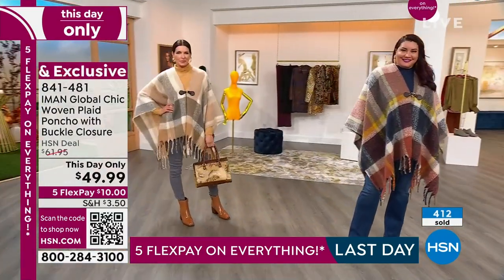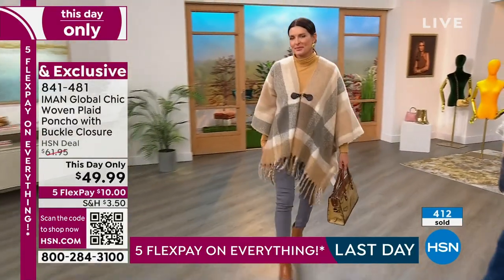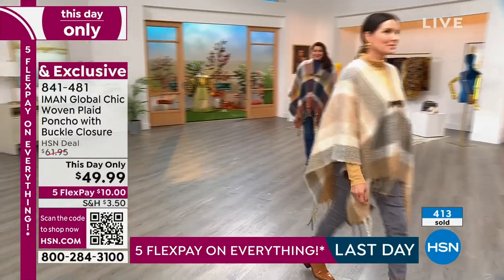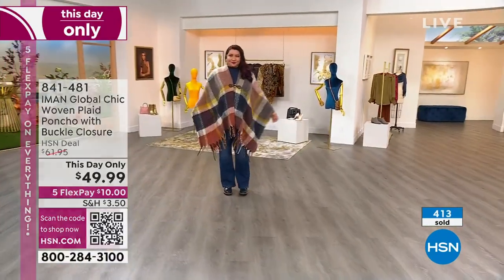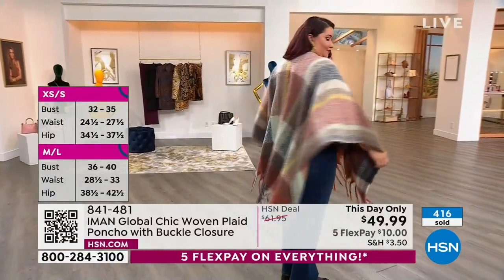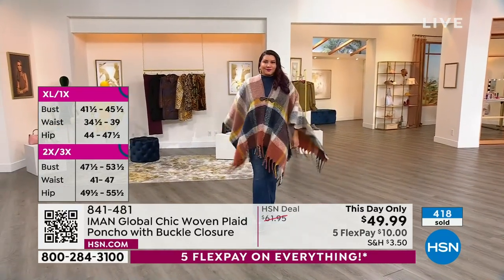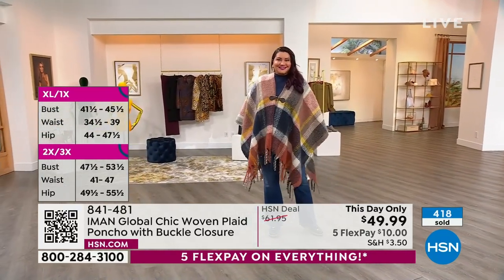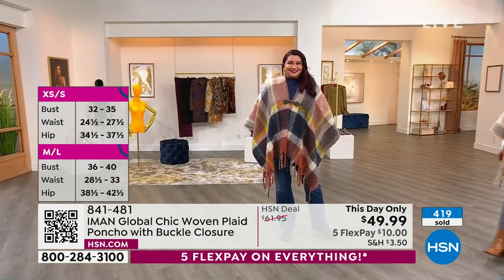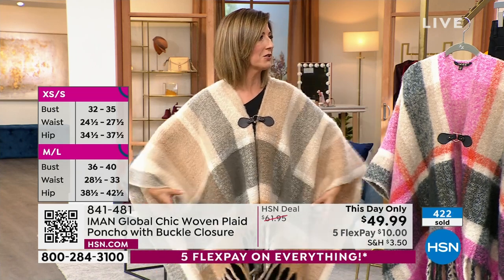So try this on. I think the great thing about a poncho is that it just never goes out of style. So here's the sizing. Extra small, small, that's one size. It's super easy. Medium, large, that's another size. There's that beautiful color that we're calling the terracotta. Annette is wearing the terracotta. And it also comes in an extra large 1X, or 2X, 3X. So four sizes, kind of easy sizing, so you can't mess this one up.